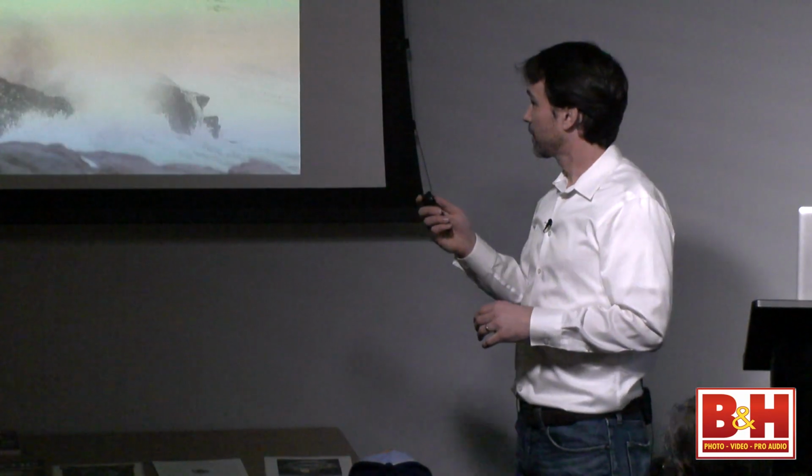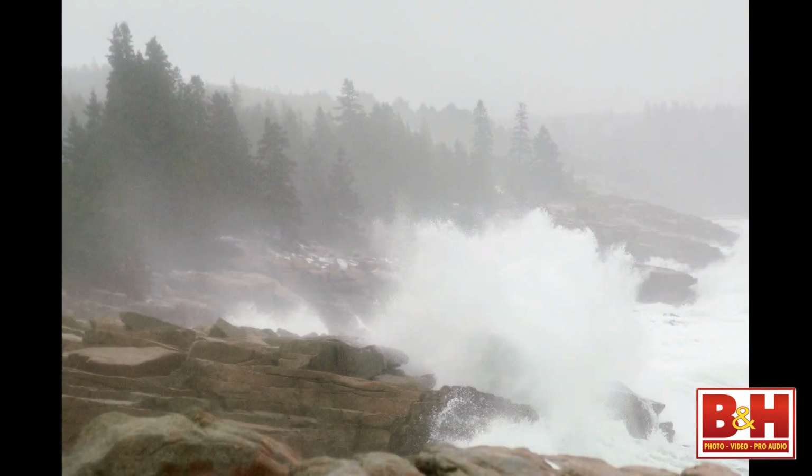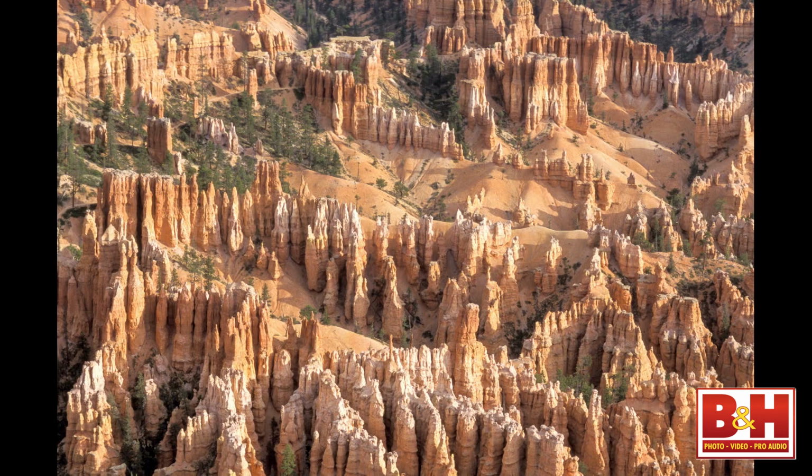So let's start talking about some parks. Just as an introduction, let's go through a few. This is Acadia National Park up in Maine. I grew up in Connecticut, and this was the closest park to me. So to me, it feels like my home park. I've shot there 7 times. It's a great place. Bryce Canyon National Park in Utah, kind of an otherworldly landscape there.